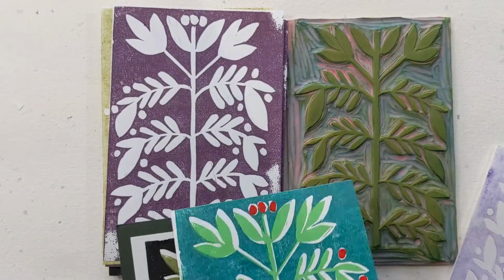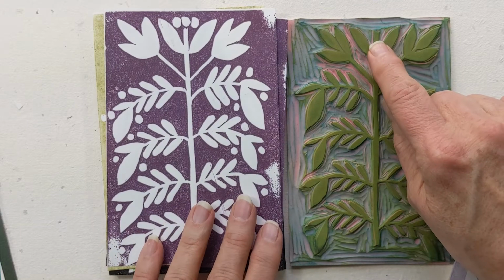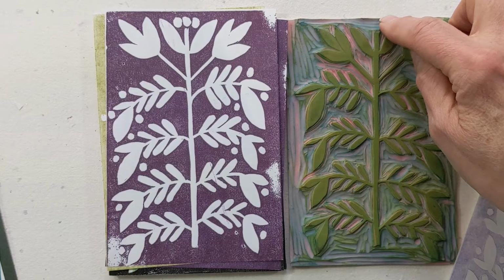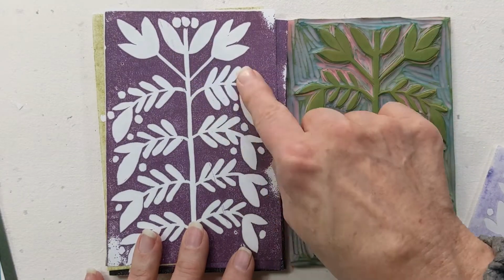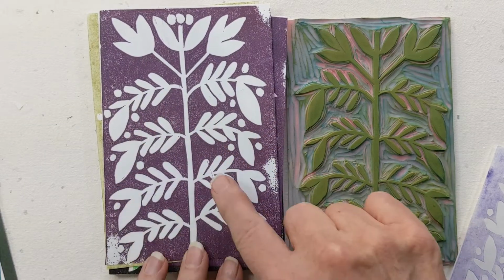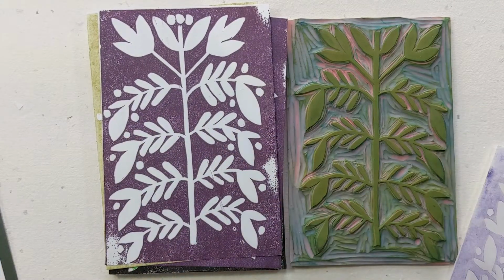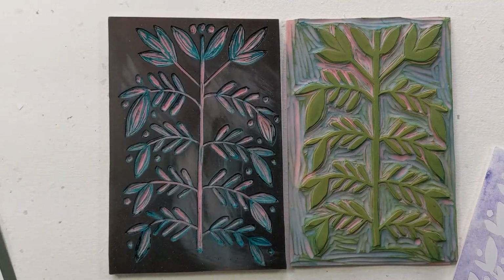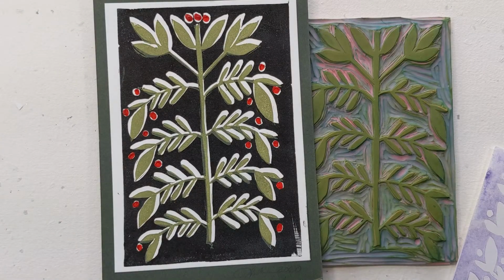But you can see what I did here is, since this doesn't have any berries or flowers on the top, on this one I just cut out three little circles, and then I put the berry circles all along the branches so that I could add the little red dots. And I did that with, I think, gouache, but you could certainly use a Posca pen or a gel pen or anything. So I was really happy with this design. I think it turned out very, very nice. It's one of my favorites.